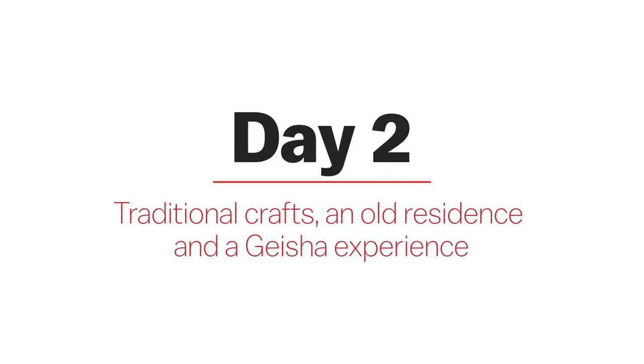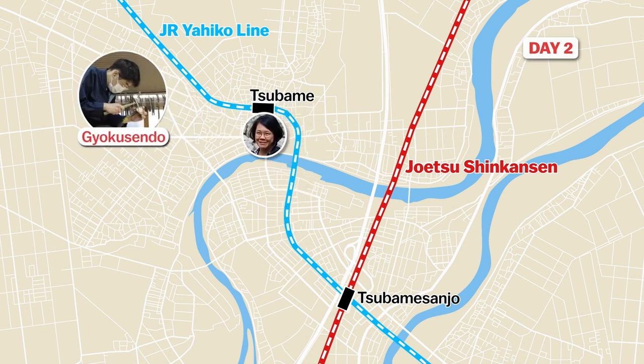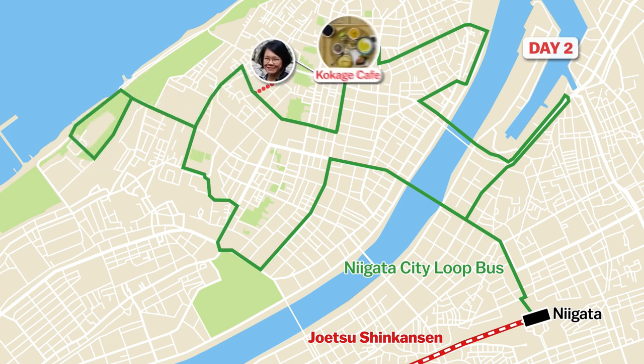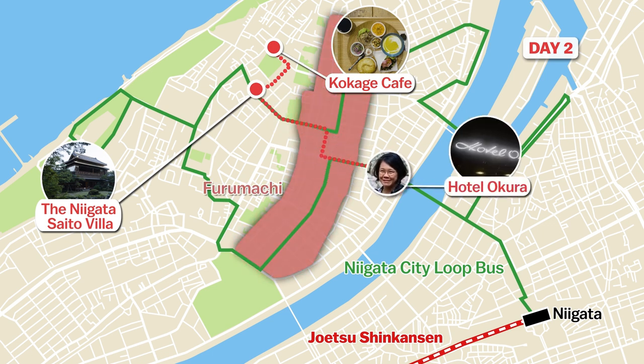Day 2. After breakfast, we'll take the local line to Urasa, change to the bullet train to Tsubamesanjo, then transfer to the local line to Tsubame Station, where we'll visit a nearby workshop to see copperware made the traditional way. From there, we'll take the local line back to Tsubamesanjo Station and take the bullet train to the capital city of Niigata. Once there, we get on the tourist loop bus which will take us across the river where we'll have a quick lunch, walk to visit a historical residence and explore the old town on foot. Then, we'll go to a hotel to freshen up before going to dinner which includes a geisha experience.